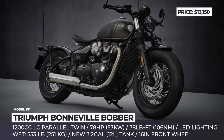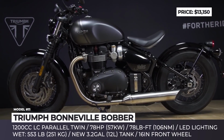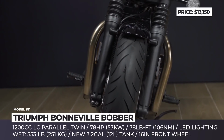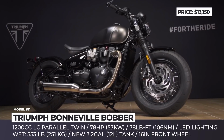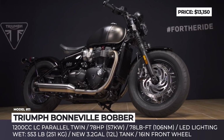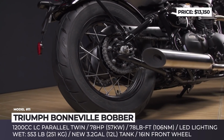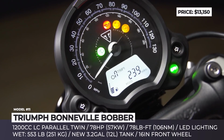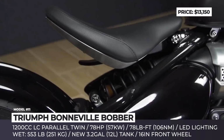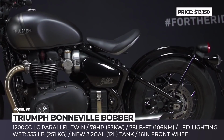Triumph Bonneville Bobber. The only Bonneville Bobber available for 2022 offers enhanced handling, gets a Euro 5 compliant engine, and upgrades to the black spec treatment as standard. Up front, you will instantly notice a new LED headlight, plus the usual 19-inch front wheel is gone, giving way to a 16-inch rim. The analog instrument cluster has single clock styling, with a small LCD display integrated into it.